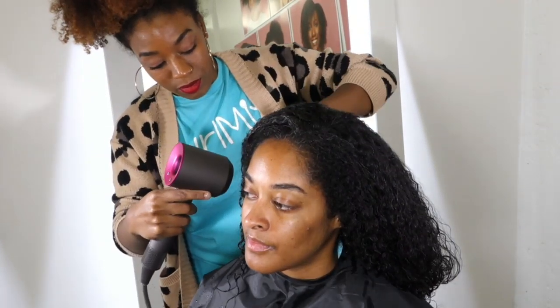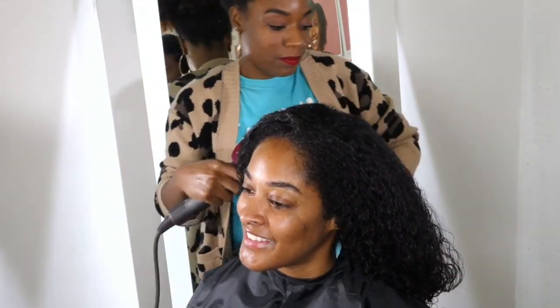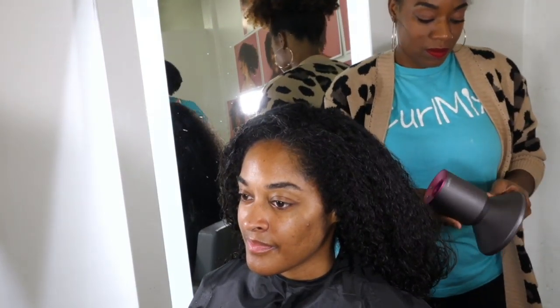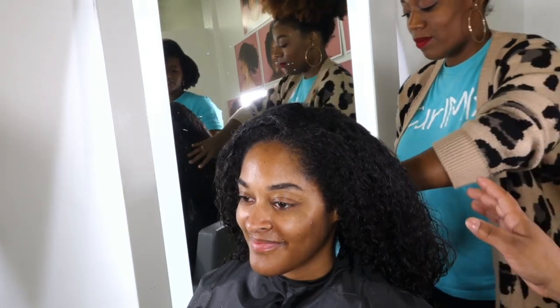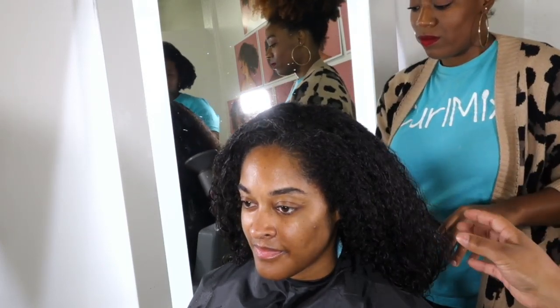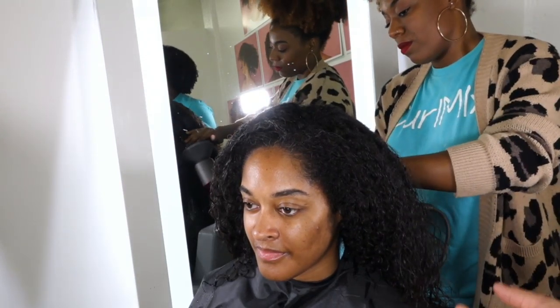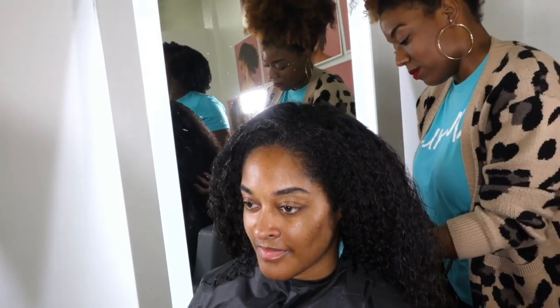Helen says your hair is beautiful. Look at your hair. All right, let's see. Oh, the diffuser. Okay, so we've noticed something, you guys. The blow down method is a little different on Sydney's hair. It actually blew out some of her curls a little bit versus if we were diffusing. But diffusing would take a long time. We don't have that kind of time.